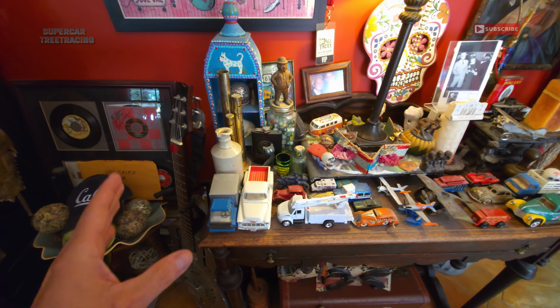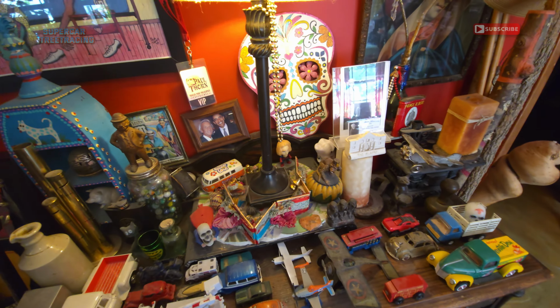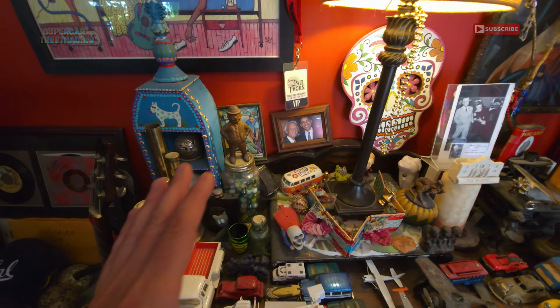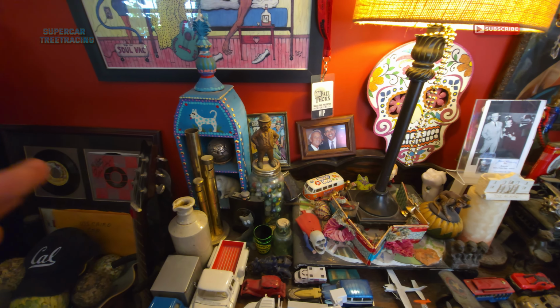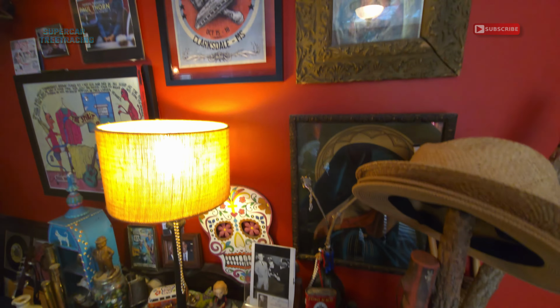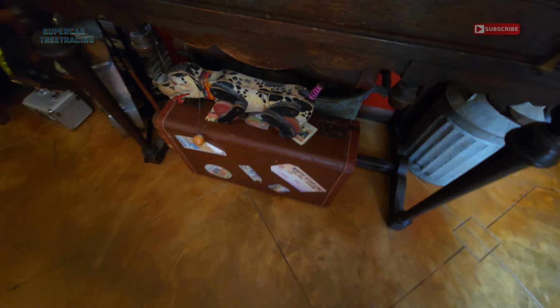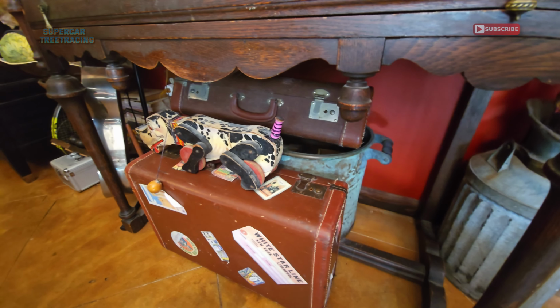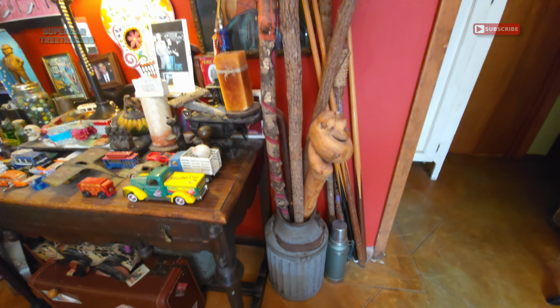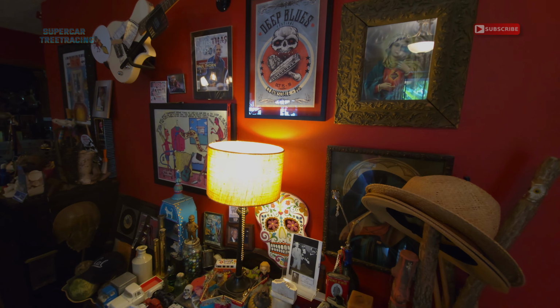On this table, there's a bunch of knickknacks, a bunch of automobile-related stuff, some airplanes and stuff like that, some more Day of the Dead, a picture of my sister's boyfriend with the president, and just a lot of cool little knickknacks. And then some art up top, looks like Mary art. Down below, a dog and a suitcase and some old antique buckets and an antique suitcase right there. And then some walking sticks over here to round out this wall of coolness.